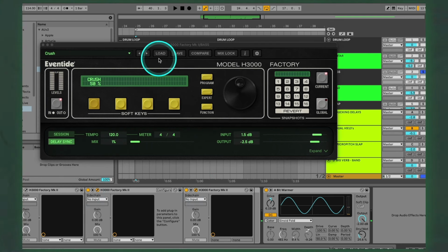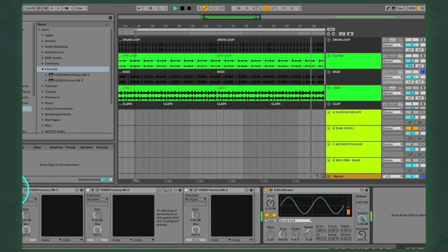Thirdly, we'll use the crush preset and set the dry wet to only 1% to add some bit crush effects to every note hit. Here's the bass with and without all 3 presets.